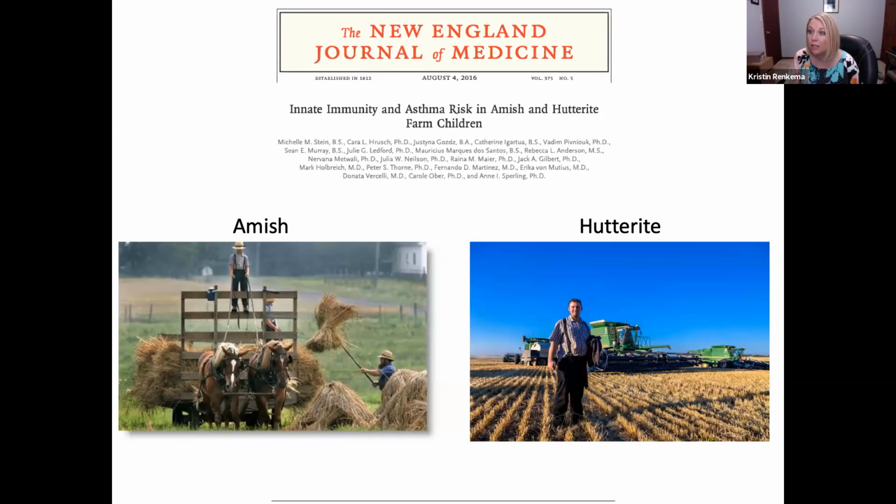Amish people use very traditional farming methods. They're using horses. They're involving their children very early on in farming. The Hutterites also farm, but they are industrialized. They use more current farming practices. They also do not involve their children as early on in the farming practices. So Amish, more traditional, kids are getting dirty faster, so to speak. Hutterite, more industrialized, their kids are staying cleaner.